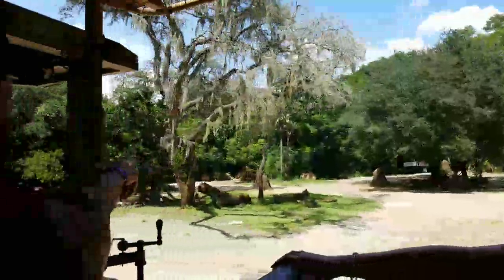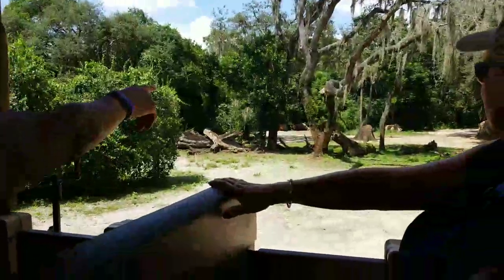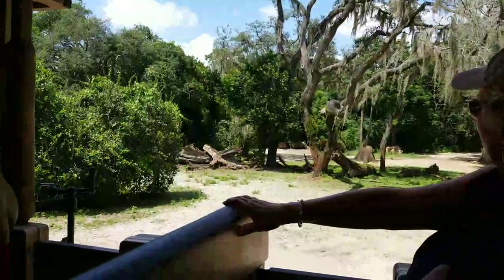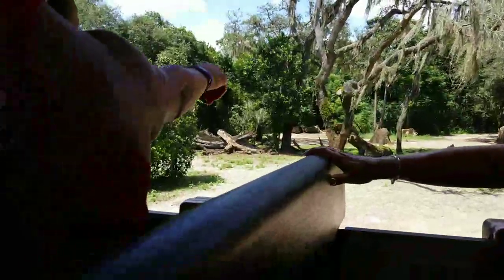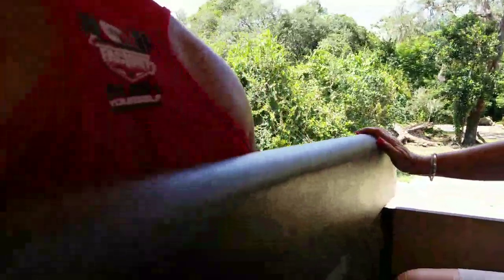Now, get a really good look at these rhinos. They're like shade. Yep. Mud. Absolutely incredible animals. Oh, looks like there's actually 6 of them out there.